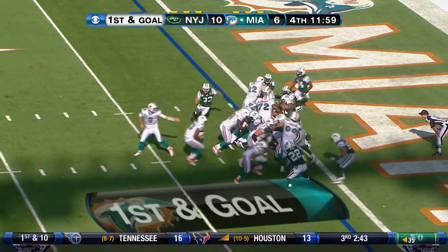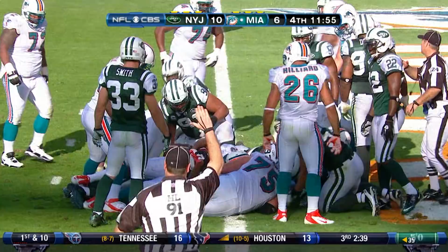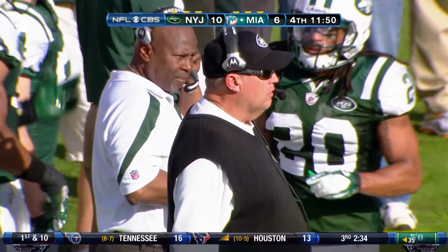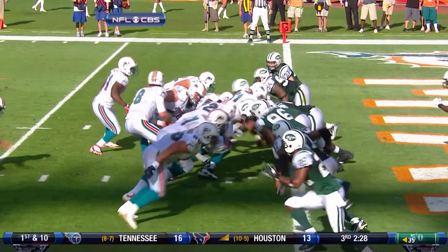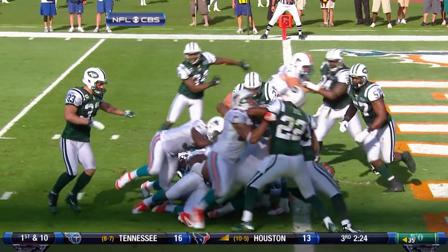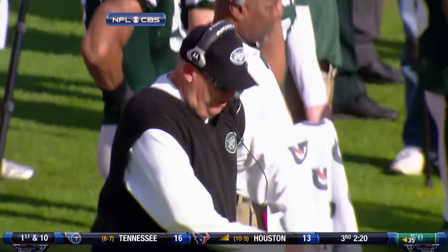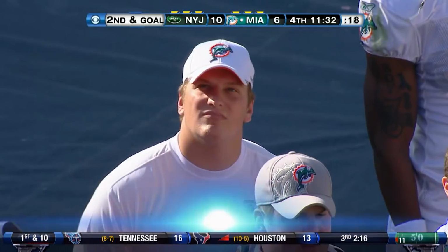On 1st and goal, Daniel Thomas did not get in. Did everything but get in. Well, he was going to make sure nobody got this football away from him. Look, Daniel Thomas never takes both hands off that football. Rex knows they did not get in.